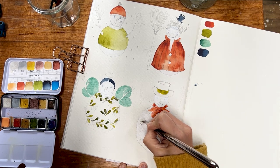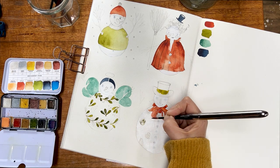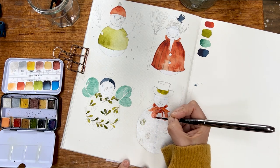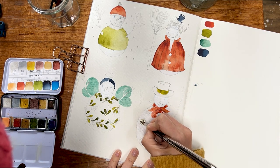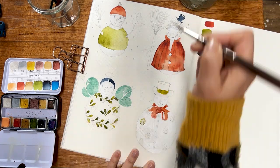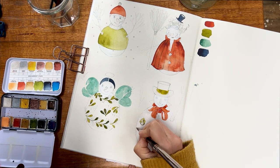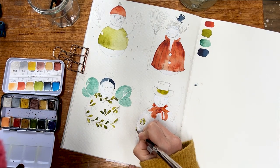So now I'm using the key lime to do his pattern. And it's a little bit tricky because I painted his body with acrylic with white, so some of the watercolors are resisting against the acrylic, but that's okay. That's fine. I'll just go along and complete this pattern.